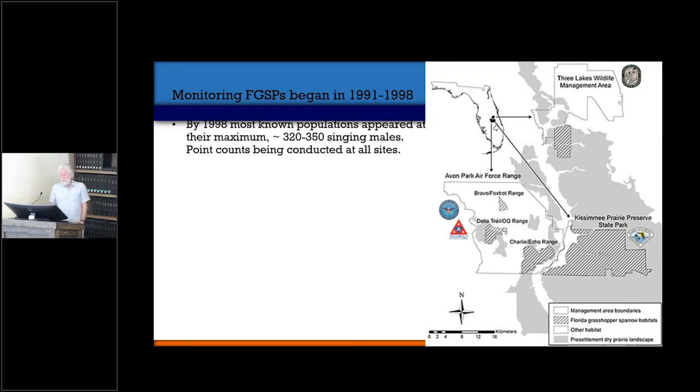So this is the current distribution of grasshopper sparrows, and you can see these are the public lands that currently maintain it. These are 3 different sites on Avon Park, Kissimmee Prairie, and up here at Three Lakes Wildlife Management Area. These are the public lands that were known up until a few years ago, and we'll add DeLuca in here in a second. In 1998, most of these populations appeared to be at their maximum.